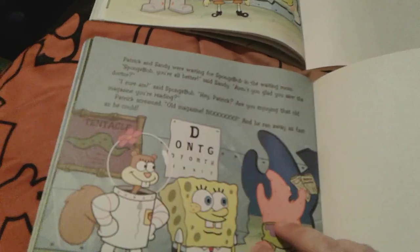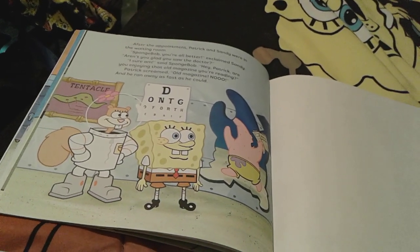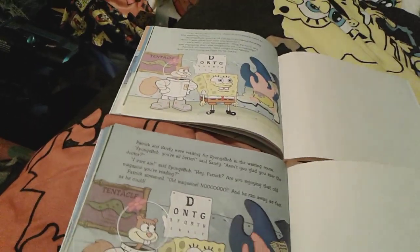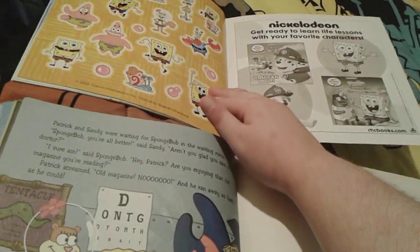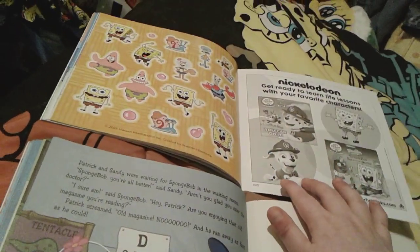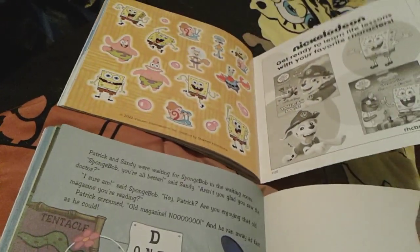Okay, right here it says Patrick and Sandy were waiting for SpongeBob in the waiting room. And then right here it says after the appointment, Patrick and Sandy were in the waiting room. But the pictures are exactly the same right here as well. Again, that one there's just more faded, not as bright or colorful, I should say. This book right here isn't even used at all, except a little bit used by me. And then you can see the stickers right here too. Really pretty stickers, I love them.